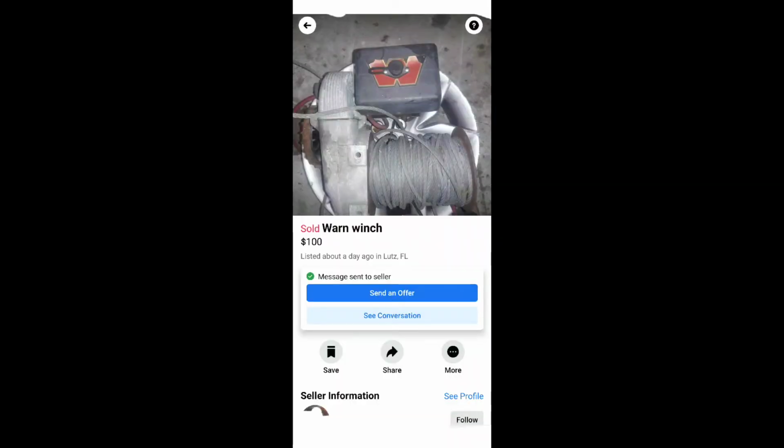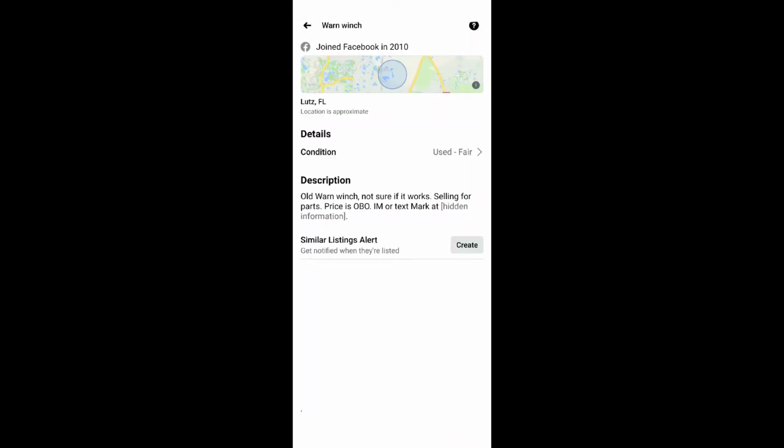So I do a lot of buying, selling, flipping, trading, as I said. And I came across a Facebook post yesterday, I'll put a screenshot in here: old worn winch for parts for $100. It had a couple pictures. I knew right away that it was an 8274. I knew right away that these winches go for at least $1,000 if they're working.